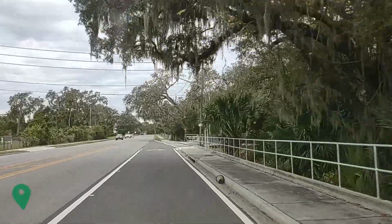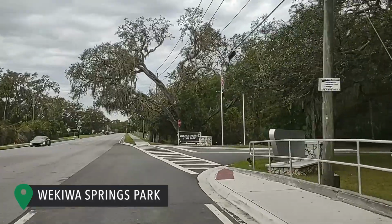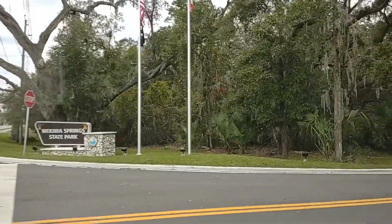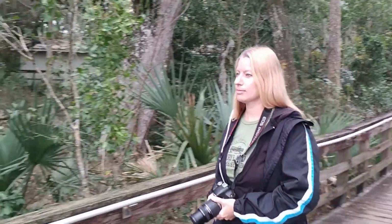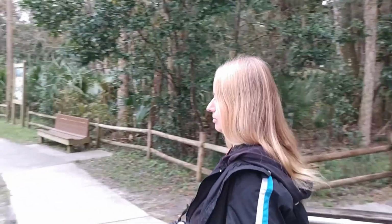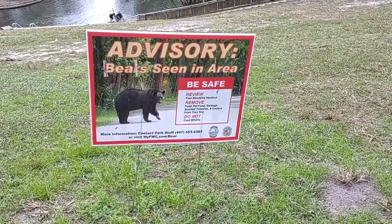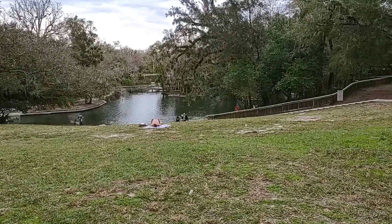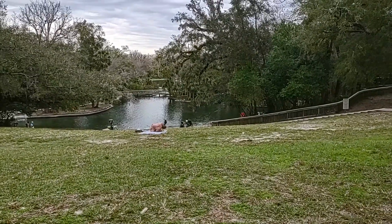So there's this really long turning lane. I think it's because in the summer when they have the tubing, the park gets really full. They have to close it actually. So there's a lot of people waiting to get in. So we have people in hats here and in jackets like us, probably Floridians. We've got someone just in swim trunks and people swimming.